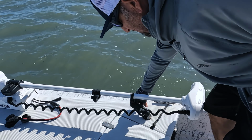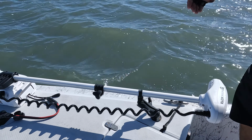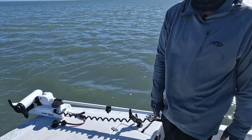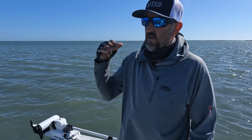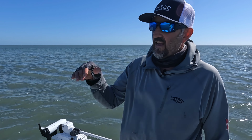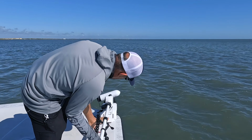Gives me the ability to be very specific in where I want to move around. You can be on a drift and you're spotting a sand hole downwind, or you want to go around the edge of the island, or you want to go around the edge of a reef and be very specific. The troll motor allows me to do that.